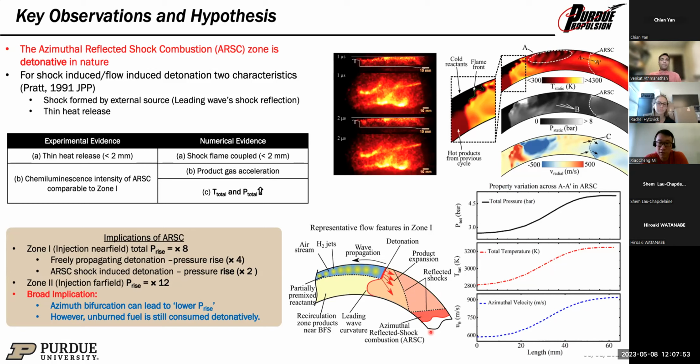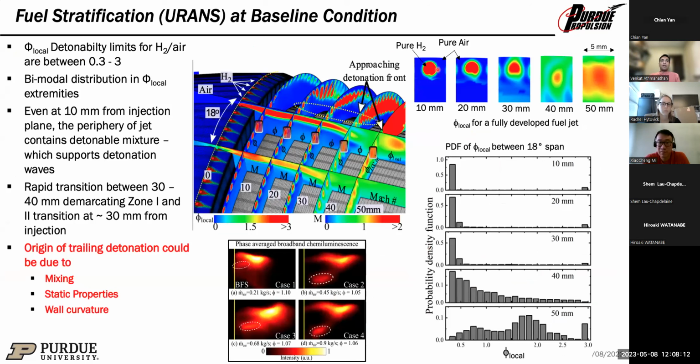But do you think that without this wall curvature effect, the first leading shock would be even stronger, so that it can more efficiently burn the reactant in the first shot, or is that somehow not possible? That's not actually possible at all, because if you think about it, in the injection near field, you're unmixed. And then the mixing starts to improve as you go far field. So that stratification is going to exist whatever happens, right? So it's only a matter of trying to burn through some of it and then burn through them again.